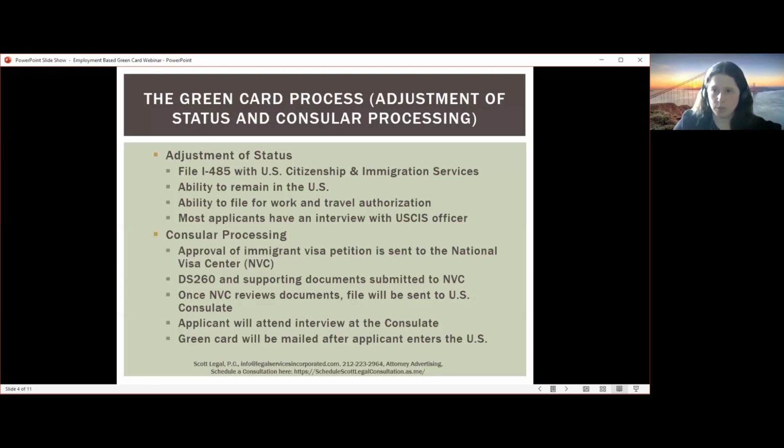Once the National Visa Center reviews the documents, which takes a few weeks, the file is sent to the U.S. consulate for scheduling. That's where sometimes the timeline can extend, because consulates are all over the place in terms of how up to date they are on immigrant visa scheduling. Some consulates are very fast, some consulates are very slow. So you do need to take that into account when you're thinking about which option to go with.